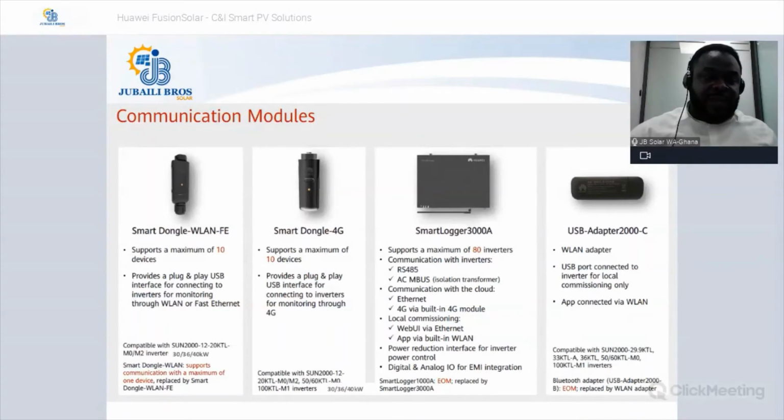The smart dongle, this one is WLAN FE. That means wireless local area network and fast Ethernet. So this smart dongle uses Wi-Fi and also an internet cable access. So if you are installing the product in an area where the company has a wireless router, you can use the smart dongle WLAN FE, or you can use a direct Ethernet cable that can be connected to the backside of this communication module.